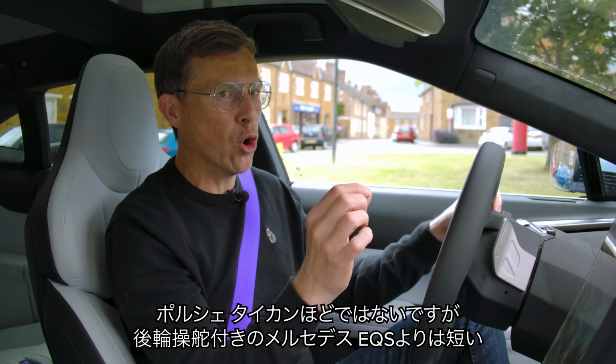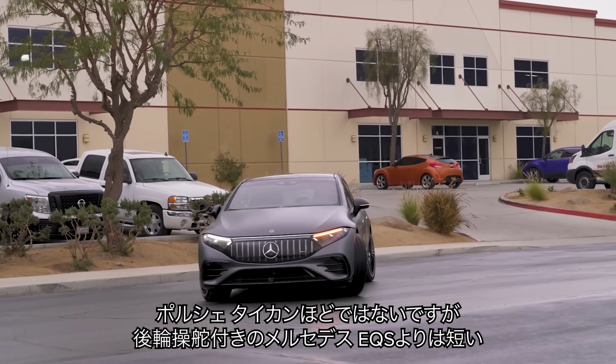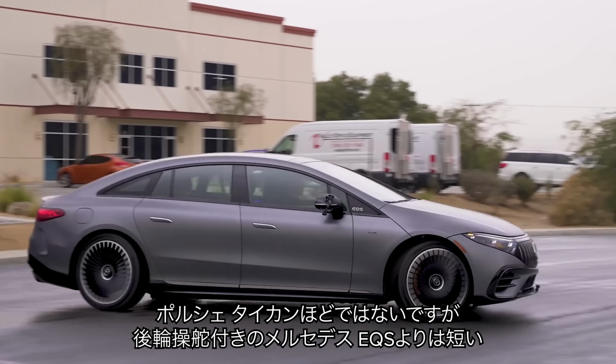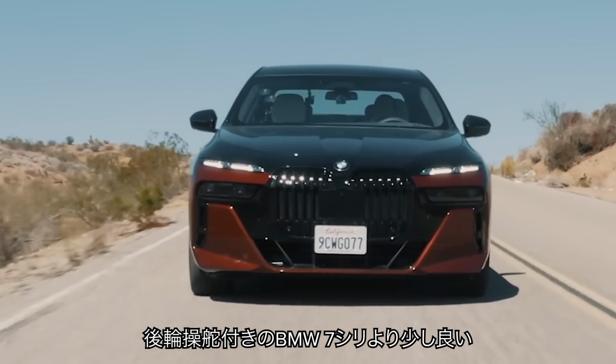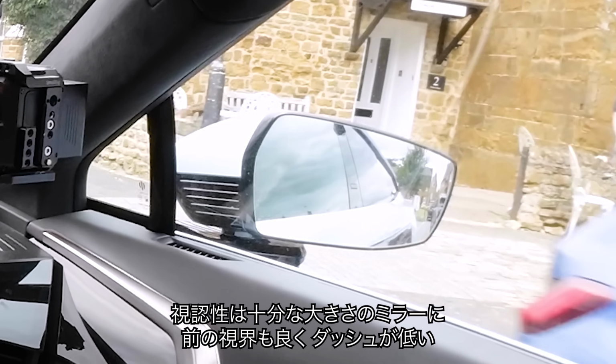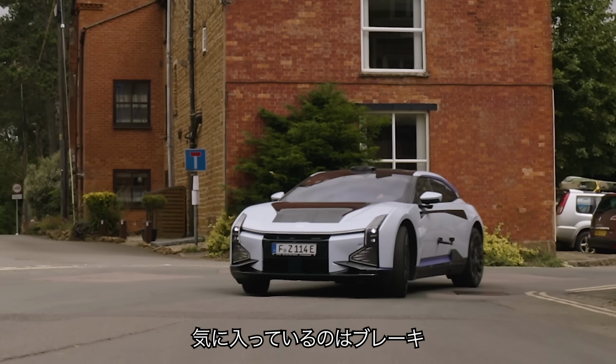It's a little bit more than a Porsche Taycan with rear wheel steering, but a little bit better than a Mercedes EQS with rear wheel steering, and quite a bit better than a BMW i7 with rear wheel steering. So visibility, decent sized door mirrors, good view out the front. It's got quite a low dash. I tell you what I do like though, the brakes.